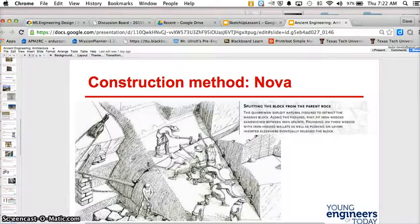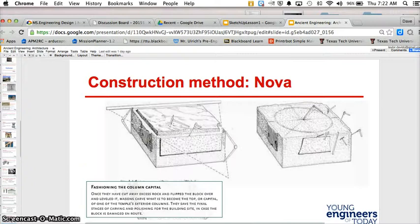Now, the process the stonemasons and quarrymen would follow was to use a fissure, which is a natural crack in the marble, and use it with simple machines to split it and move it out of this location. Then they would start chiseling and shaping the capital, but not finishing it. They would finish on the job site in case anything happened to it during shipping.